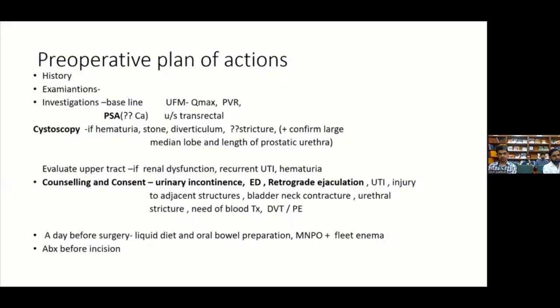And very important, counseling and consent should be taken, with proper counseling to the patient regarding incontinence, erectile dysfunction, retrograde ejaculation, UTI, injury to adjacent structures, bladder neck contracture, stricture, need for transfusion, DVT, pulmonary embolism, along with other intraoperative and postoperative complications.